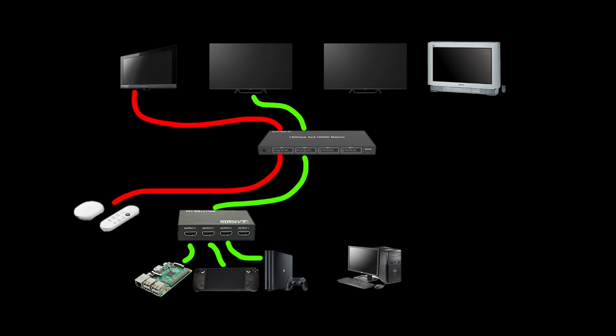Input 3, the Main TV, is my PC. I have an HDMI splitter from the PC, one to my main monitor and the second to the Matrix. Input 4 is the VCR. So HDMI to RCA to the VCR, then RCA to HDMI to the Matrix.